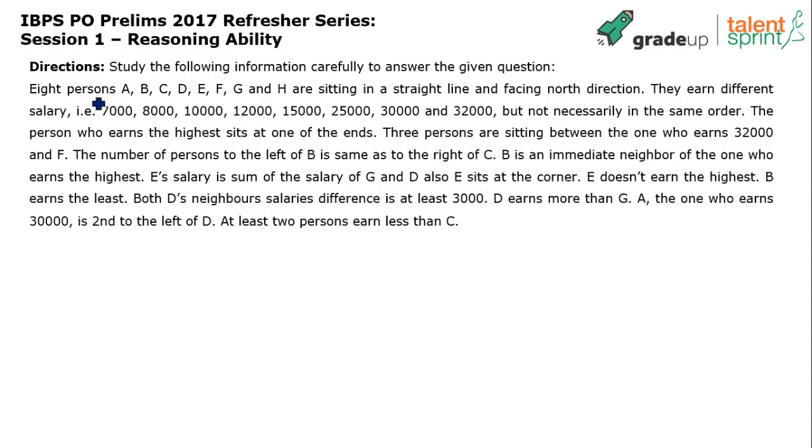Anyway, 8 persons A, B, C, D, E, F, G and H have to be arranged in a straight line facing north direction, and the other parameter to be fixed is their salary, which is 7, 8, 10, 12, 15, 20, 30 and 32. These are the 8 numbers given to you, not necessarily in the same order. So what is the importance of this point, north, here?